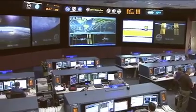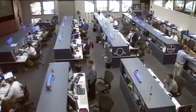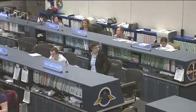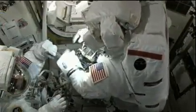Flight controllers at the Johnson Space Center then spent the next 3 days reconnecting various onboard units from their system-saving workarounds to the newly restored cooling loop. The whole team is in a great mood, and everybody is looking forward to some well-deserved rest after the effort of the last couple of weeks.